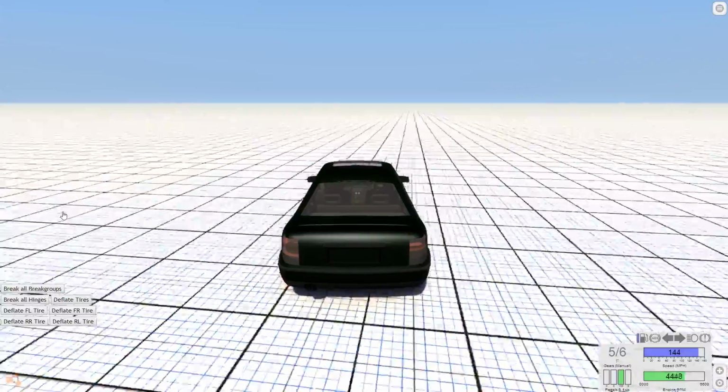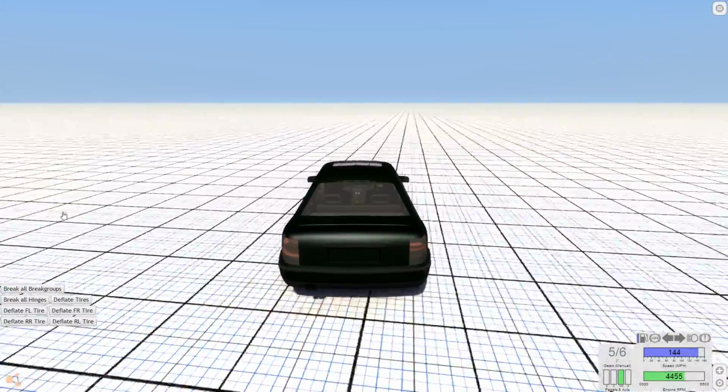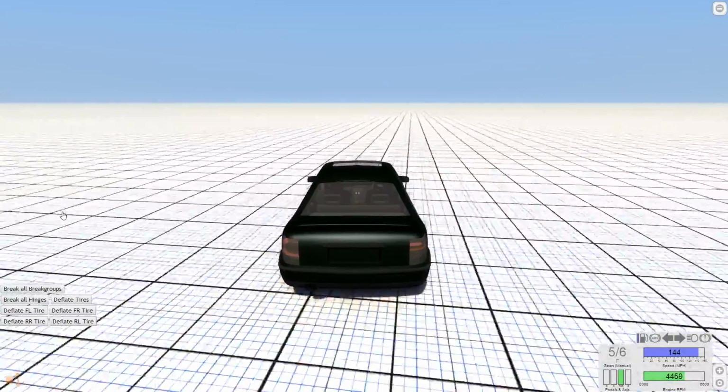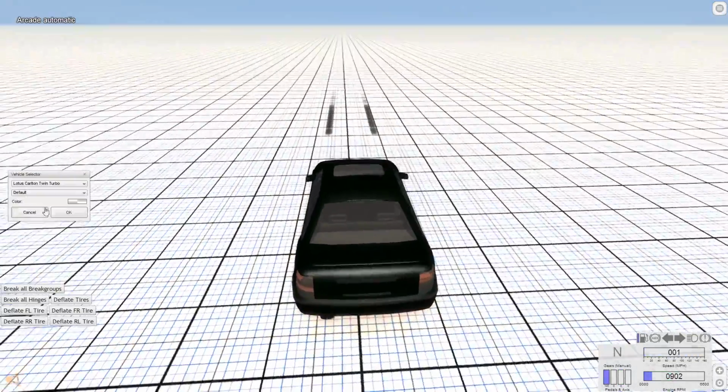I think it's topping out right now. That is not 180. Carlton, why'd you lie to me? It's not going any faster than that. So the top speed with the normal version is 144. That's 36 miles per hour off of what it was claimed to be in real life.